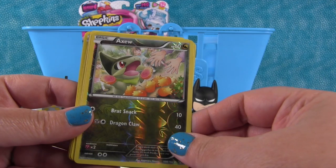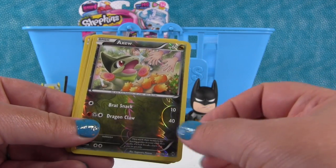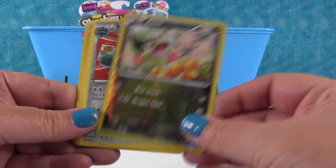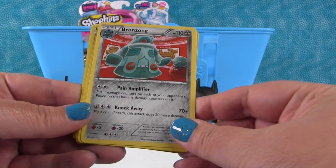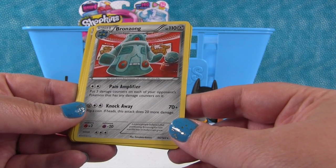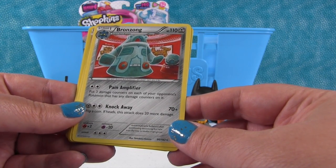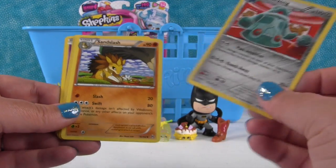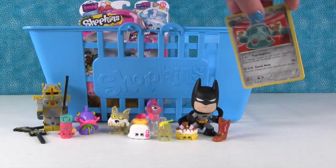Ooh, I got a shiny one. Yeah, we get a shiny one in each pack. Yeah, that's a reverse holo. That's cool. Yep. And, ooh, he's cool. Bronzong. He looks like the Dalek from Doctor Who. He does. Pain amplifier. Sounds dangerous. Very cool. Awesome. Okay. So we'll leave him up there.